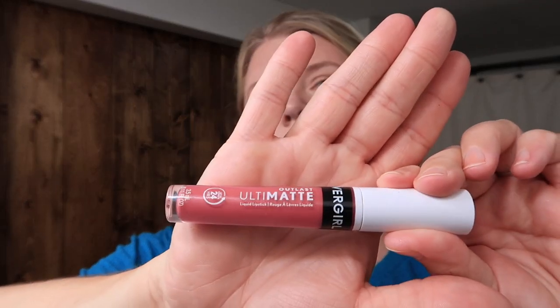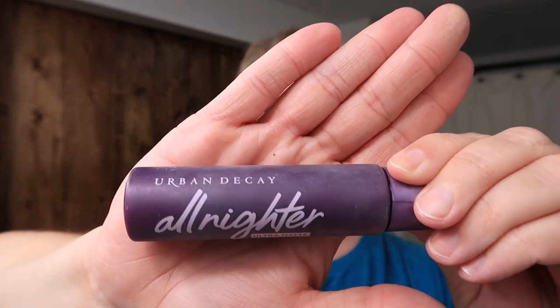I do like this Maybelline Colorstay lip liner. It works really well. I've got this one, which is kind of a pinkish coral color. And then I also have one that is red because you guys know I like to wear red lipstick as well. But this is the one I've been wearing for the most part lately. It's CoverGirl Outlast and it's a matte and I really like it. I usually set my makeup with this All Nighter Urban Decay spray. It works great.